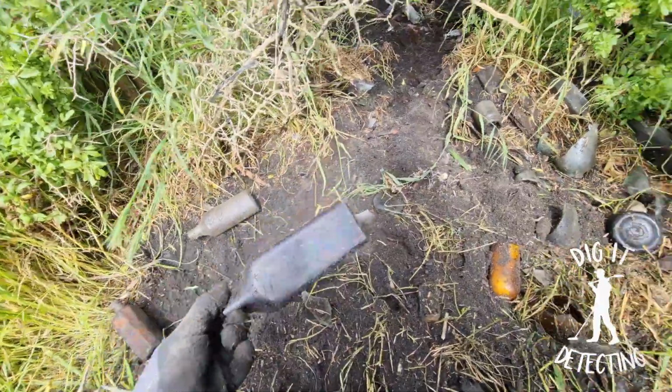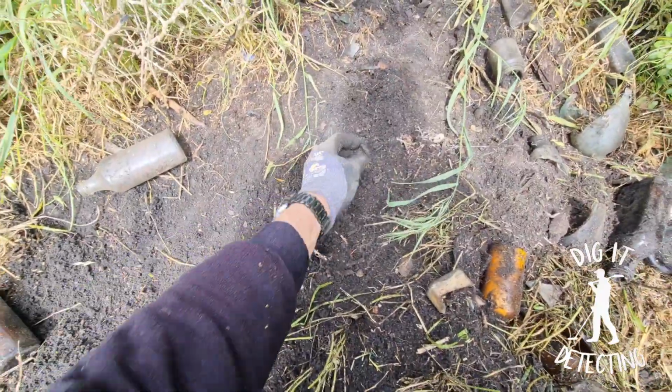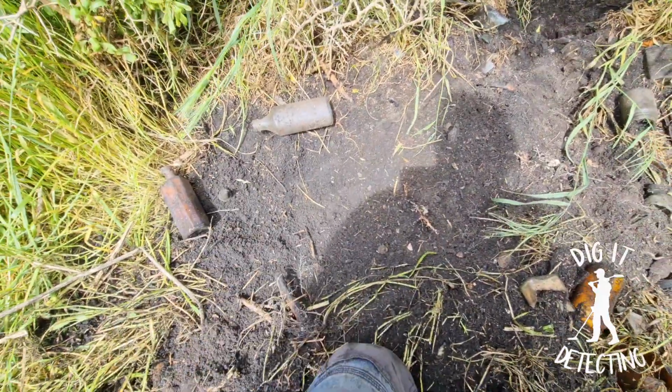Like all these bottles. Wow. So many bloody bottles here. Ah, there it is. Maybe that's it. Or maybe that's another one. I don't know. Let's keep going. Let's see if we can find more.